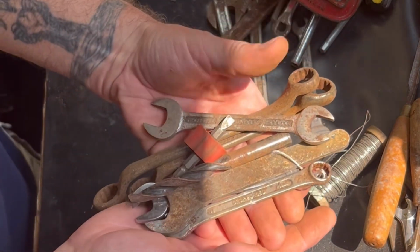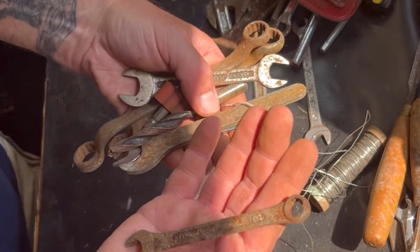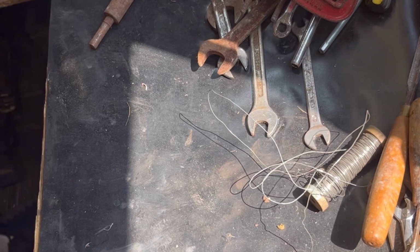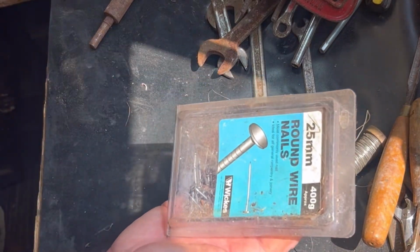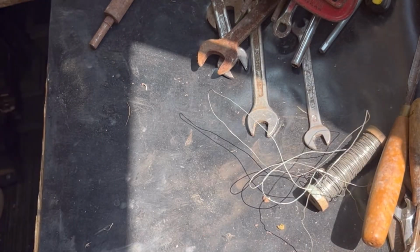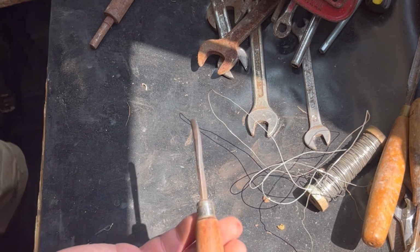Another selection of spanners. Not the best. So they're all car booting. A pack of Wicks 25mm round nails. Put them in a jar. They will come in useful without a doubt. Always keep the nails, hardware.